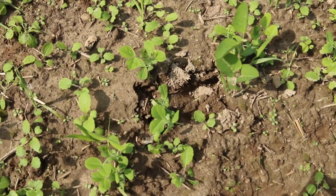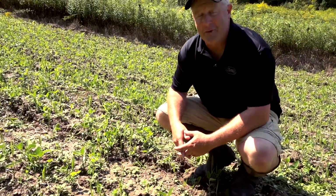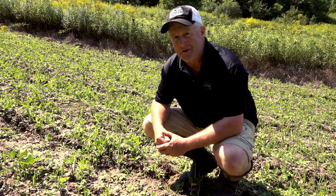Now here we have a deer track, obviously. See the hooves going in, the dew claws. And I'm on several dozen properties a year with landowners. Almost everyone gets excited about a track like that. Why? Because everyone thinks it's a big buck.